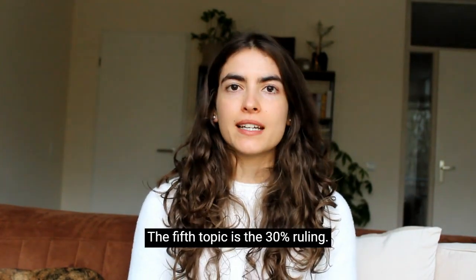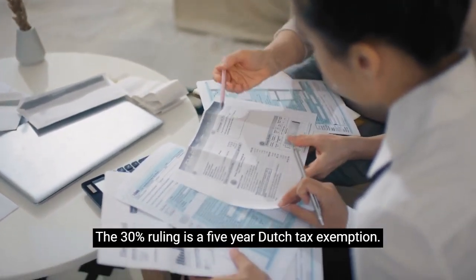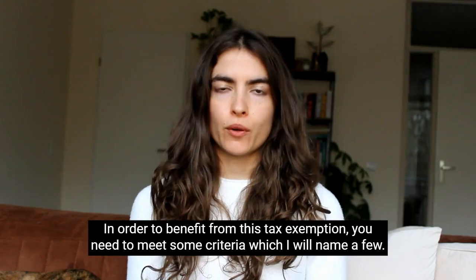The fifth topic is the 30% ruling. The 30% ruling is a 5-year Dutch tax exemption. In order to benefit from this tax exemption, you need to meet some criteria, which I will name a few.